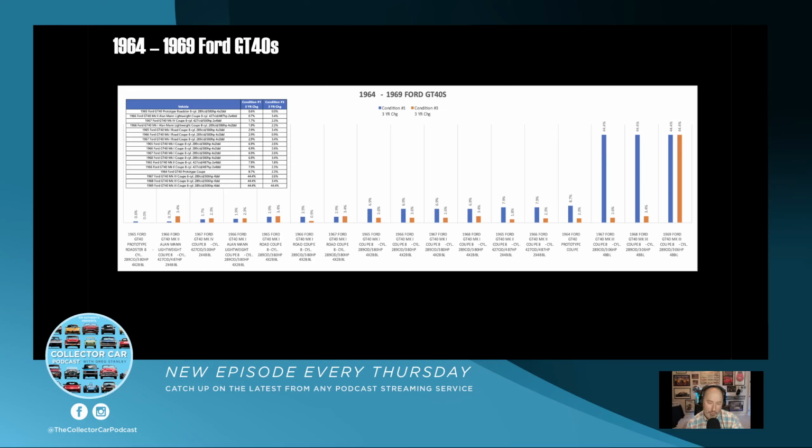And I've been told, I have yet to verify this, so if you have a '67 and would like to verify this with me, I heard that it is much faster and much more of a monster with that dual carb setup on the 428 versus the Cobra Jet of 1968 or the Super Cobra Jet. So that's interesting that the '67 might actually be more powerful than the quote-unquote upgraded 1968 cars.